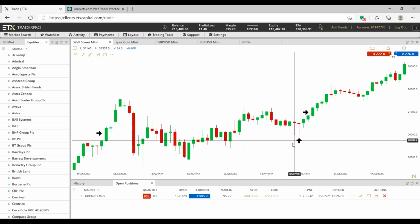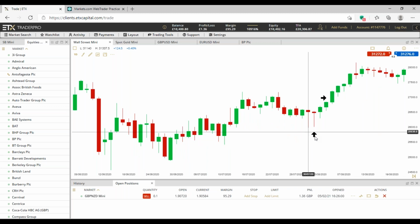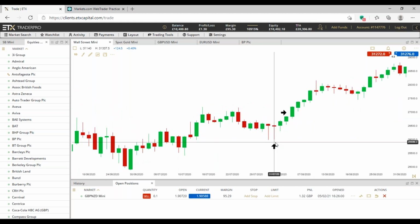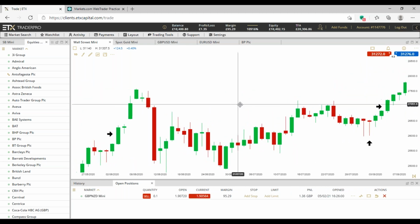Now, if I take you back here, Jonathan, hopefully you guys can remember all these. I do appreciate a lot of them. It's about having an understanding, and there are lots of cheat sheets available on different websites, where you can print these out and have a look at what they all mean. But here is a perfect hammer. So Jonathan, you can see the market closed here. These are daily charts, remember.